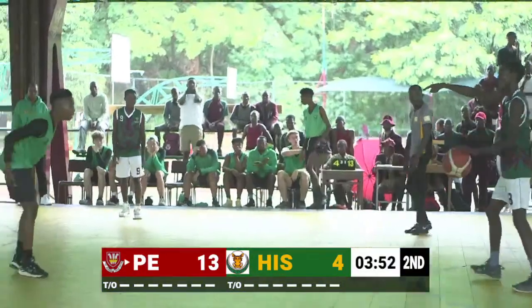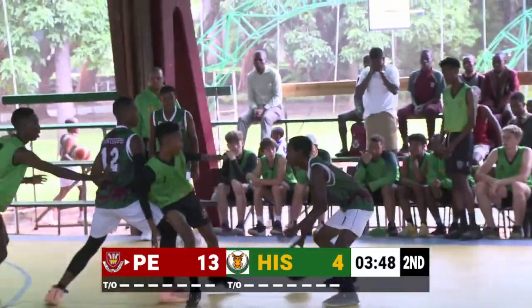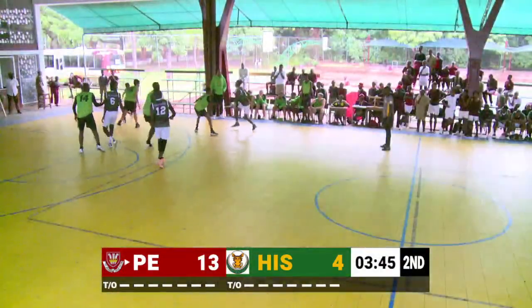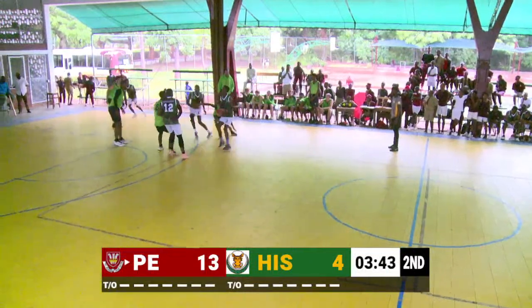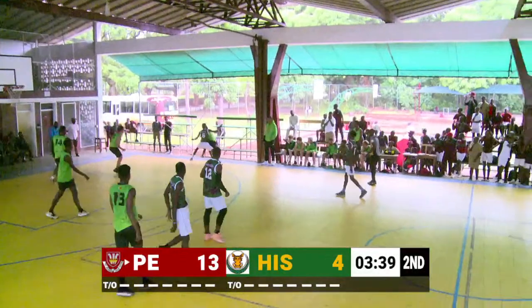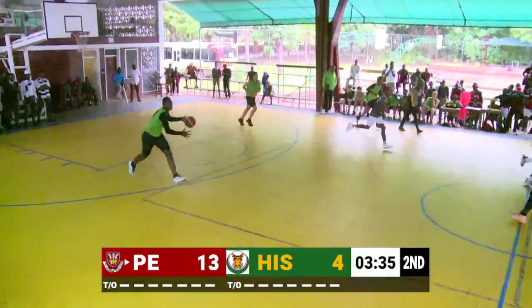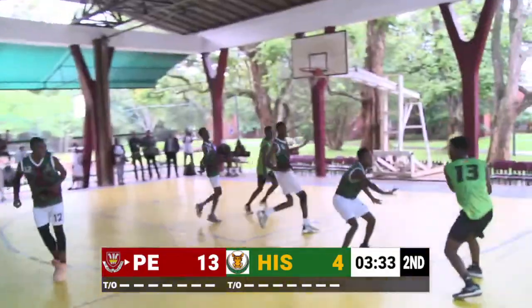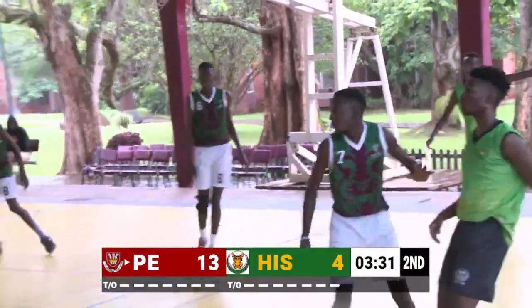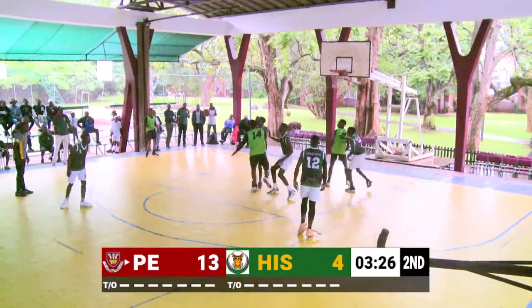Travis is trying to hold onto the ball too long. Wild attempt there by Tafazwa. Rebound HIS. HIS transition is being impeded by a good transition defense by PE.